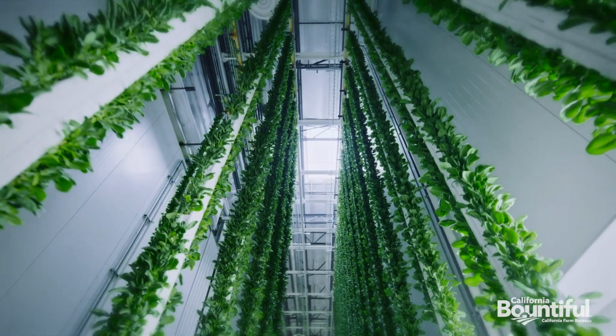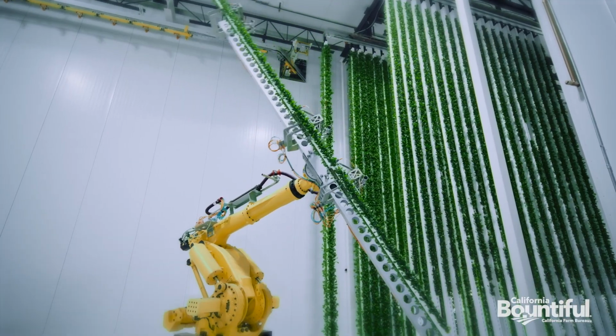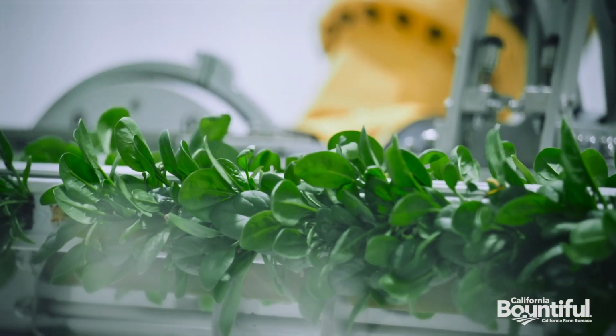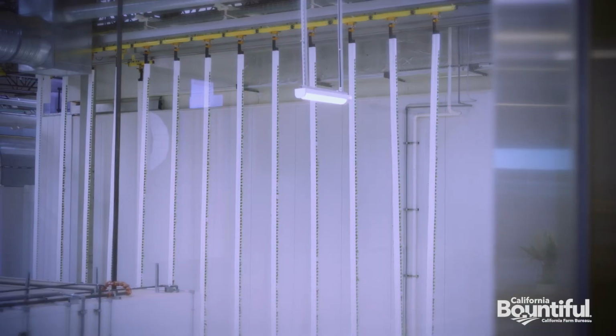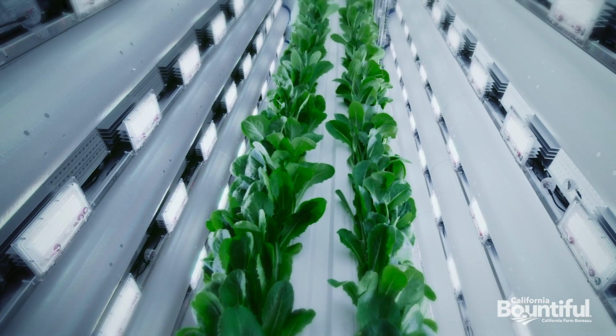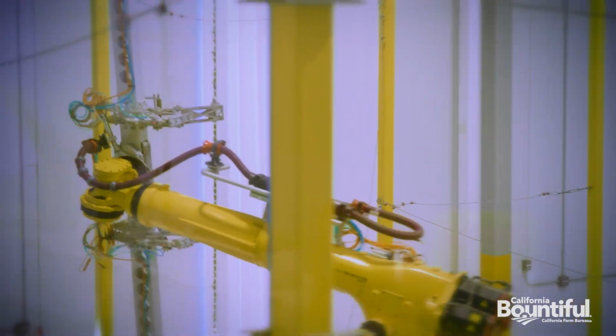So instead of crops sitting right next to each other on the ground, we sit them one on top of another, and we send them through something that we call grow rooms. So instead of plants sitting on the ground and getting rained on, we use vertical irrigation systems to give plants exactly what they need to be super healthy without the soil. And so far, they're experiencing the upside of advanced farming technology.